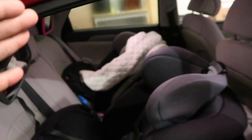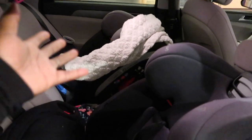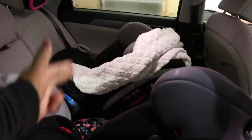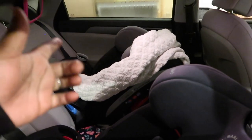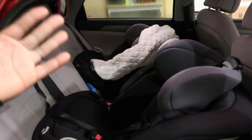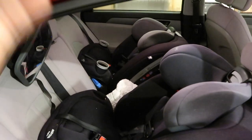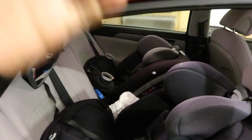This is what the car seats are looking like. Now if you don't already know, which most likely you don't because I didn't really announce it, we did end up putting Noelle in a convertible car seat. I was trying to do it in this video, but we had to hurry up and change her. So she is now in a convertible car seat. I know you probably can't tell because of this. Yeah, there we go. So now we got two big girl car seats.